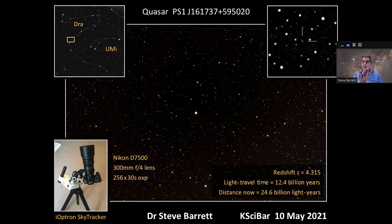So here's a graphical summary of what I've been talking about. There's the camera on the star tracker in the bottom left there, a Nikon camera with a 300mm lens, a large number of short exposures. I was pointing the camera where you can see in the top left inset, that orange rectangle tells you where I was pointing. The main image is the image I obtained with the star 80 Draco in the middle, and just next to that you can see in the top right hand inset a few stars, a few galaxies, and right in the centre, indicated by those 2 grey lines, is the quasar.